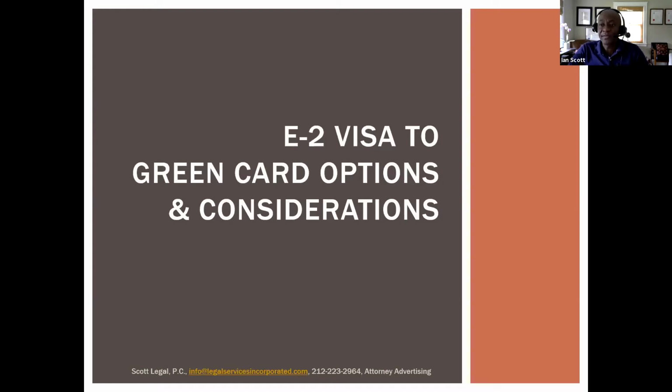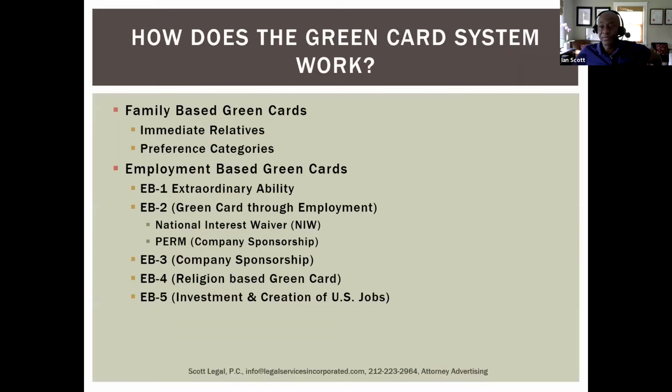The system in the United States is very different from a lot of other countries. A lot of countries have what's called a points-based system. That points-based system allows people who, for example, have a certain amount of education, people who have been in the country for a while, or people who have great work experience. Sometimes it looks at age and other factors to make an assessment as to whether someone should be eligible for permanent residency, so a green card in effect.